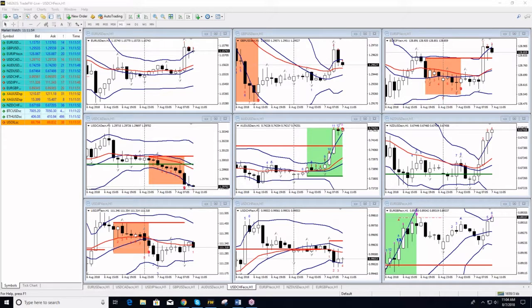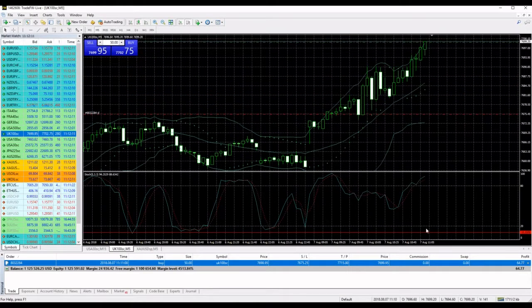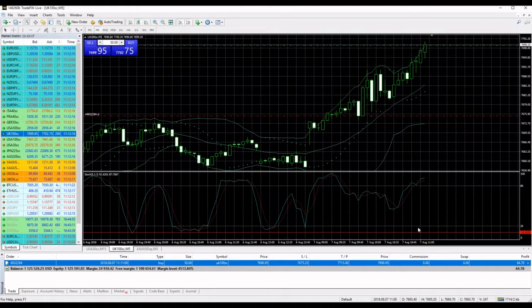Hello everybody, good morning and welcome to our nice trading session here at Trademy.com. So guys, I just put my first trade on UK 100 and already making $120. You see this trend, guys. This is such a nice trend here. It's definitely a trade which we need to enter.